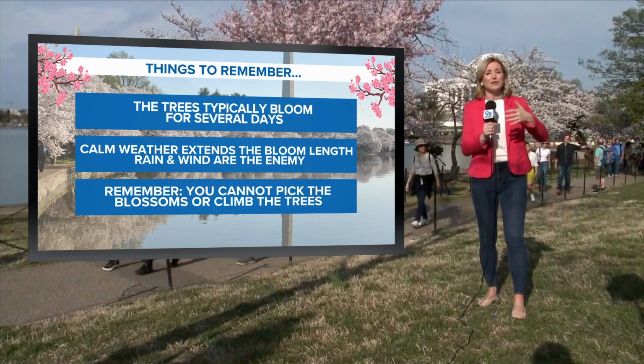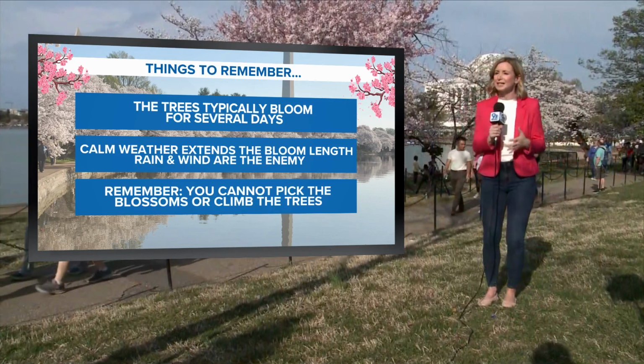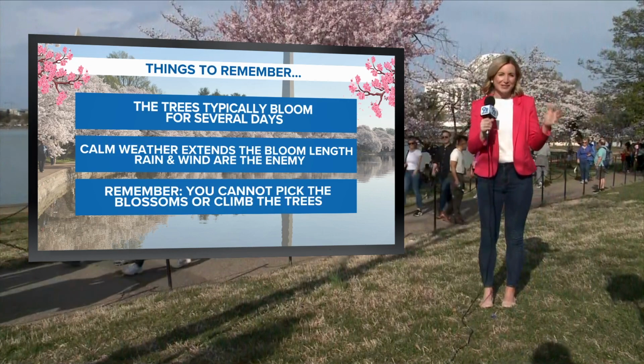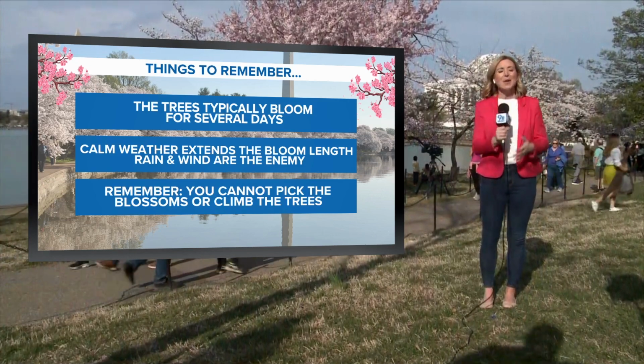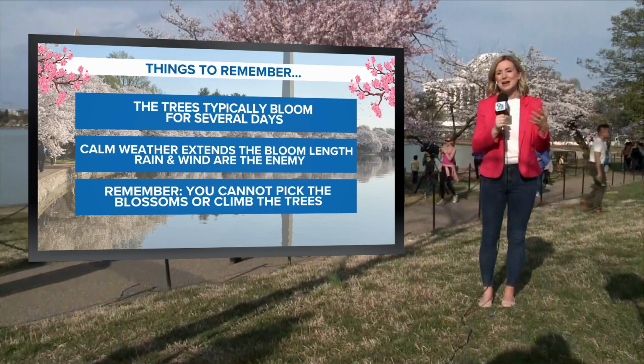Just keep in mind, if you are, there are some rules to follow. We like to look, not touch, take photos like so many people are, but do not pick the cherry blossoms. Please do not touch the trees. We need to respect them so that we have them for many, many more years to come.